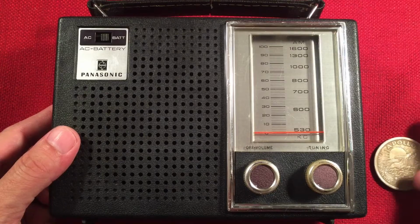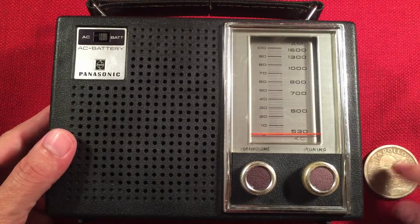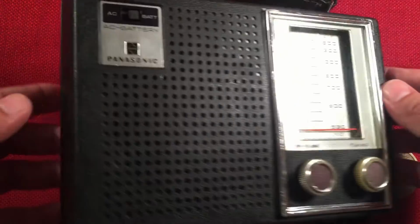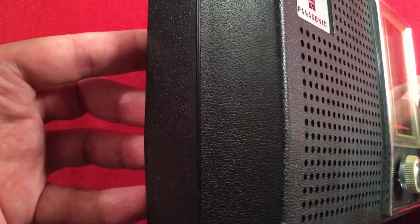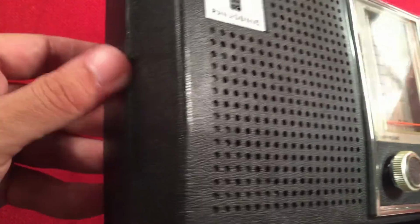Can't forget about our medallion of the day here. Just dig that. It's so cool. Definitely awesome. All right, so the radio itself features, left-hand side, it's just a black plastic. It looks like a case for an instrument, like a clarinet or something. It's just simple black matte plastic.